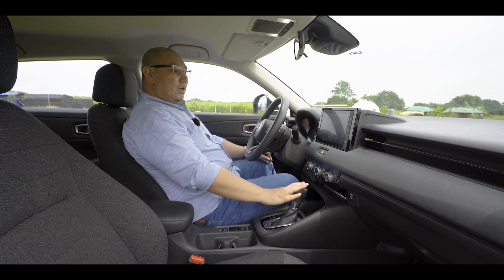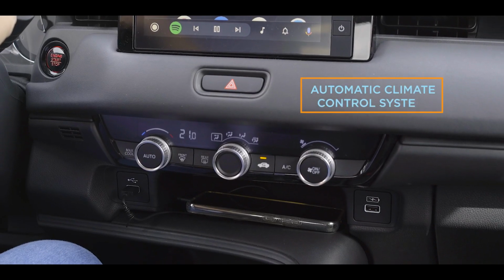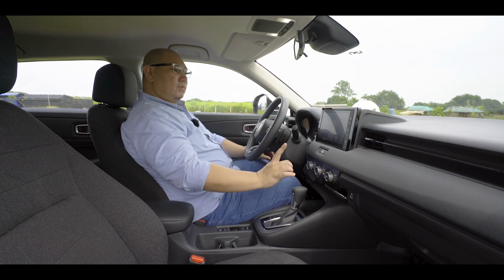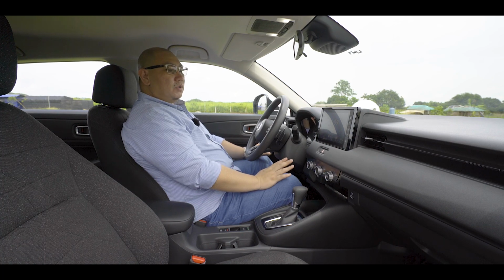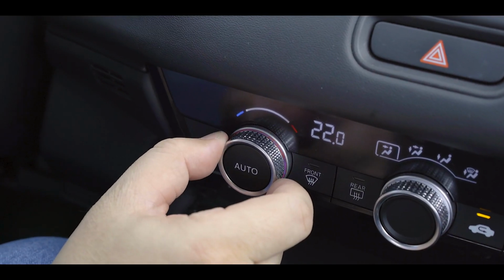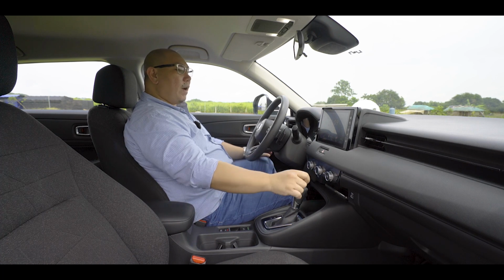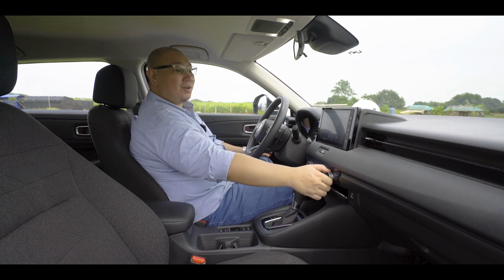Air conditioning being mentioned, we have a new climate control system right here. In the previous generation, everything was haptic or touch controlled. For the 2022 model, Honda opted to bring back these actual dials. So it's a lot more intuitive, to be honest. You know when you adjust, say, the fan speed, you could see it, you could feel it, you could hear it click.